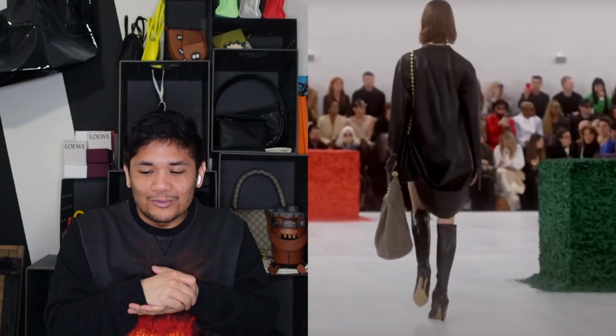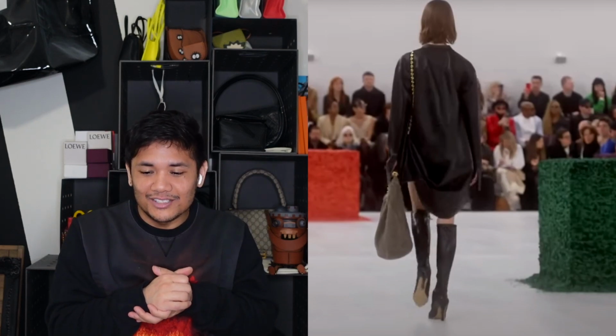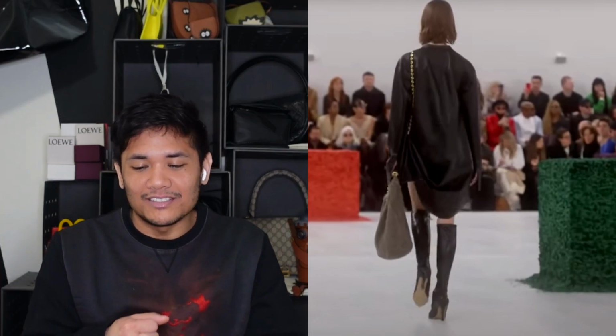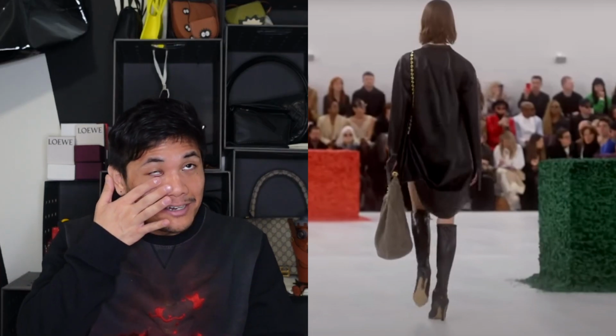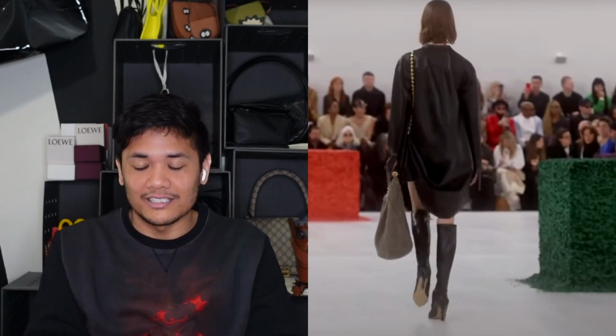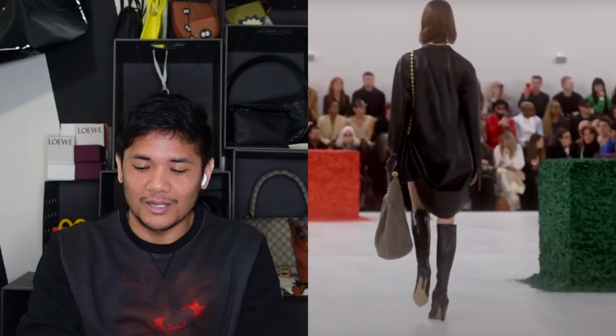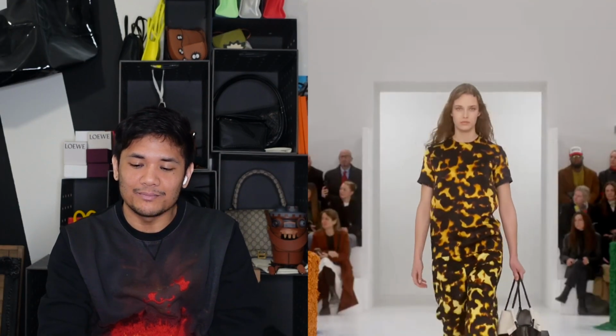And you don't wash leather anyways, so you don't have to worry about it getting beat up or anything. I would love to see that as a crossbody or something. I feel like there's probably a ton of fun ways that you could style it. Super interested in seeing what people can accomplish. I actually do like this. I like the Paseo bag.